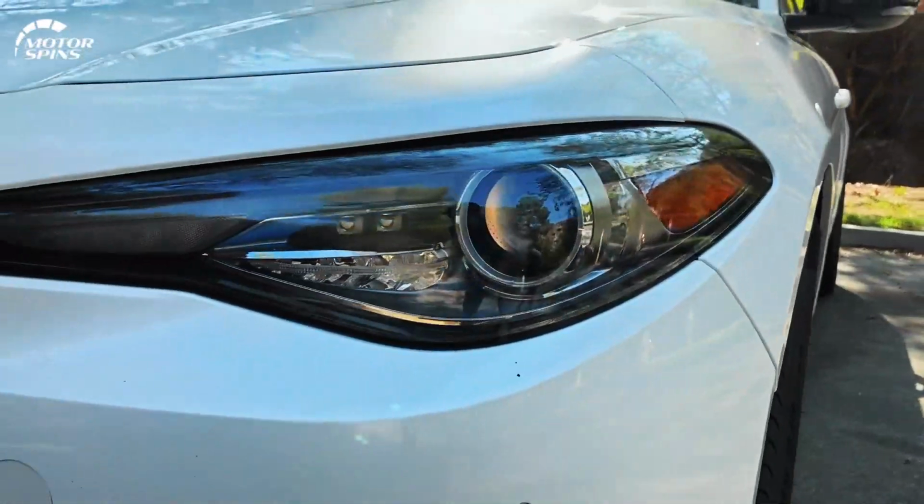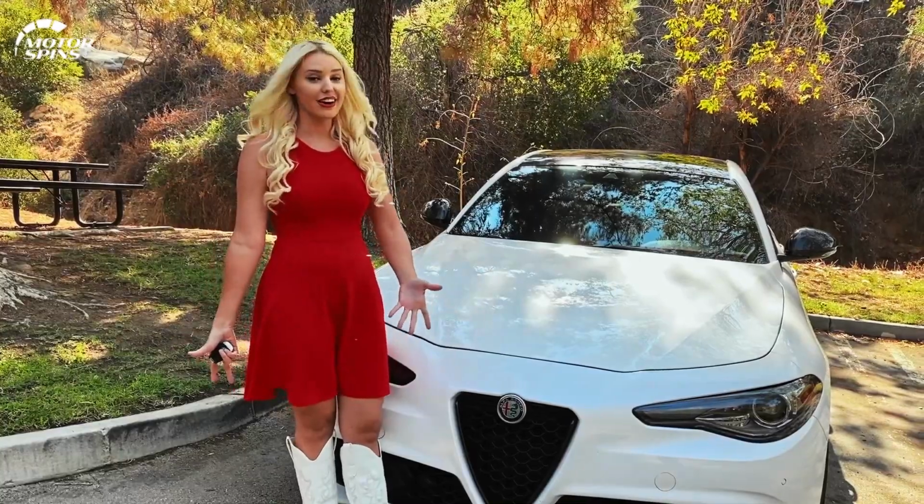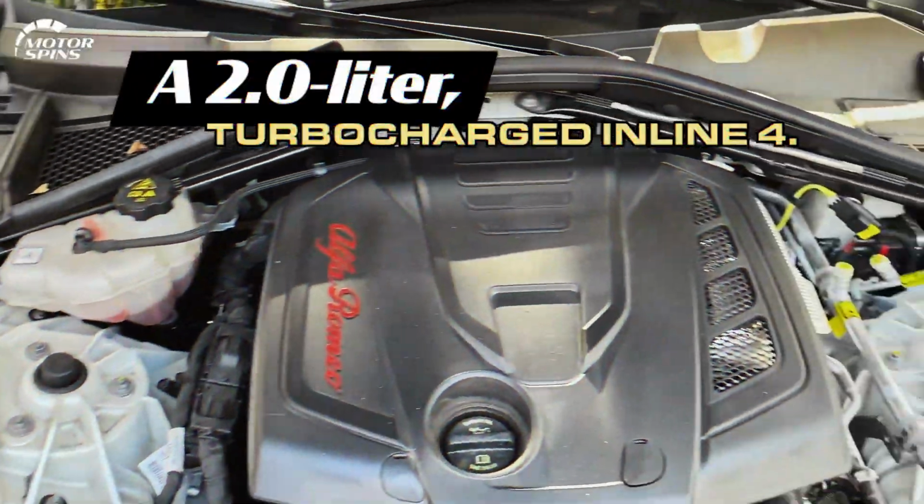Let's talk about the exterior lines. I love all the body lines. I love the front lip. You got huge intakes here. You don't see anything like it on any other vehicle. Popping the hood, we have a 2-liter turbocharged inline four.